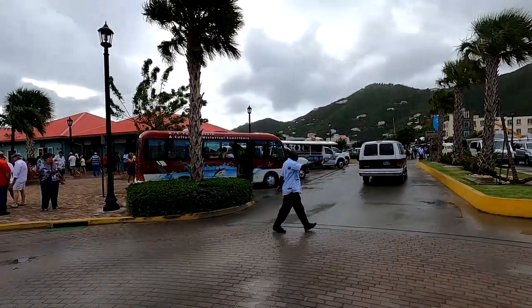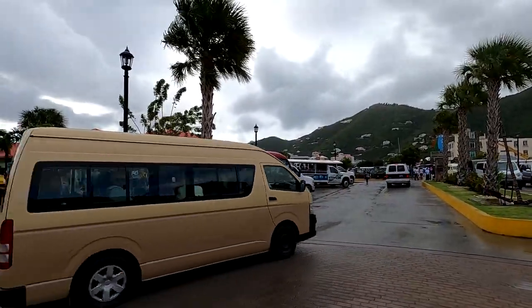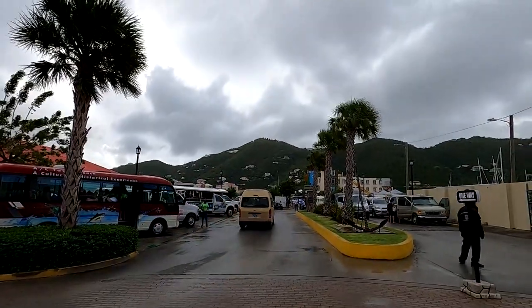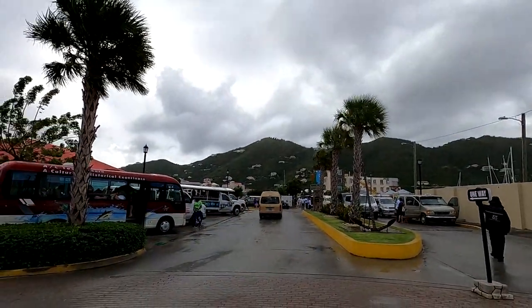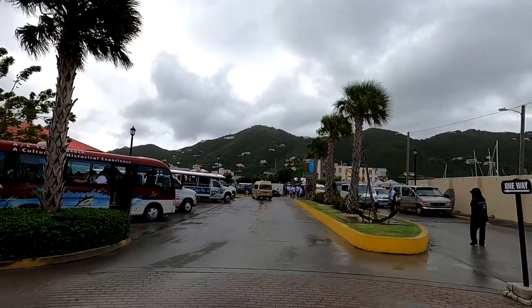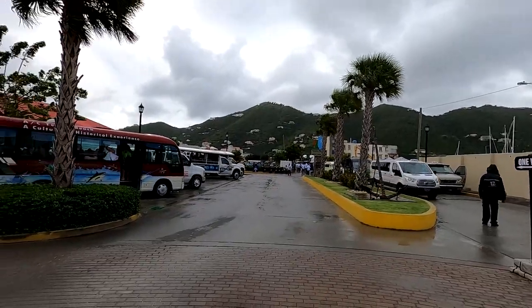Again, lots of transportation vehicles here for different experiences, different tours and activities. You can see, again, lots of parking, lots of vehicles going through here as they're making their way up the hill to all the adventures that might hold upstairs. So really cool. We get to take a behind the scenes look at it. Looks like the parking lot is full here as well, but all kinds of different taxis and motorcycles.